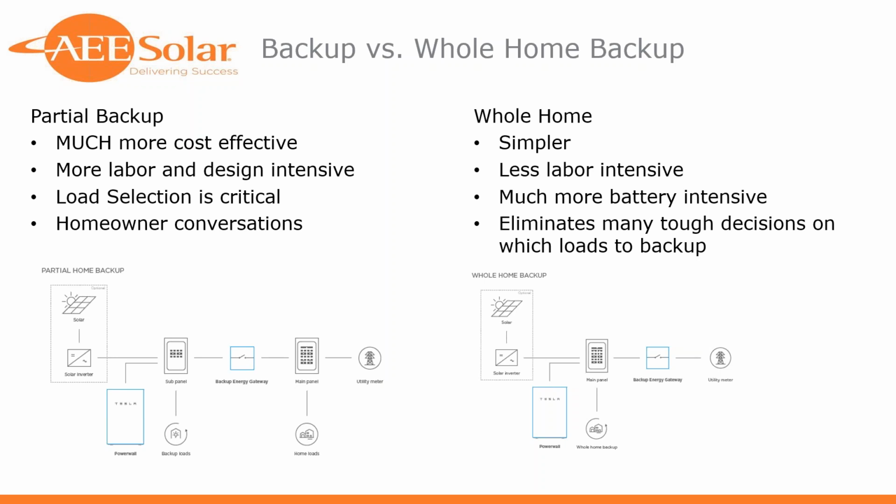I've been harping on this throughout the whole webinar. Loads, loads, loads. What are we backing up? How much energy do we need? How much power do we need? And that, of course, introduces homeowner conversations, that choice of are we backing up this or this, because we probably don't have enough energy to do both. So that's partial home backup. That's what we've traditionally seen out of this market, because storage has typically been the most expensive component in the system, and we haven't had a lot of good options for whole home backup.